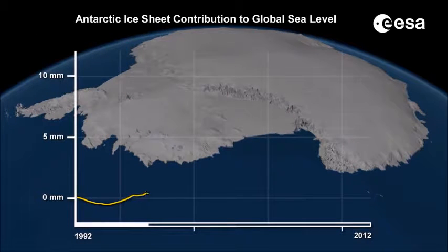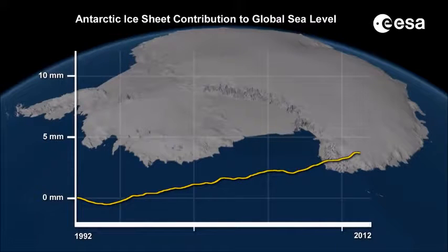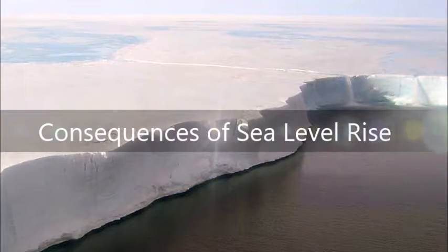Corresponding to the same time period, you can see that there is a continual increase in sea level of just under 5 millimeters with the addition of the Antarctic ice melt. Consequences of sea level rise, as increased by glacial melt and accelerated global warming, can cause negative environmental impacts such as flooding, erosion, and coastal habitat destruction.